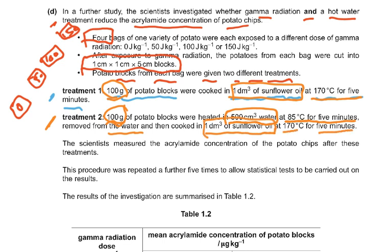So that is the same. In this it was just the 1 dm cube of sunflower oil at 170. Here it was first in 500 cm cube of water at 85 degrees Celsius for 5 minutes, and then the same treatment as treatment 1, exactly the same treatment, 1 dm cube of sunflower oil at 170 for 5 minutes.